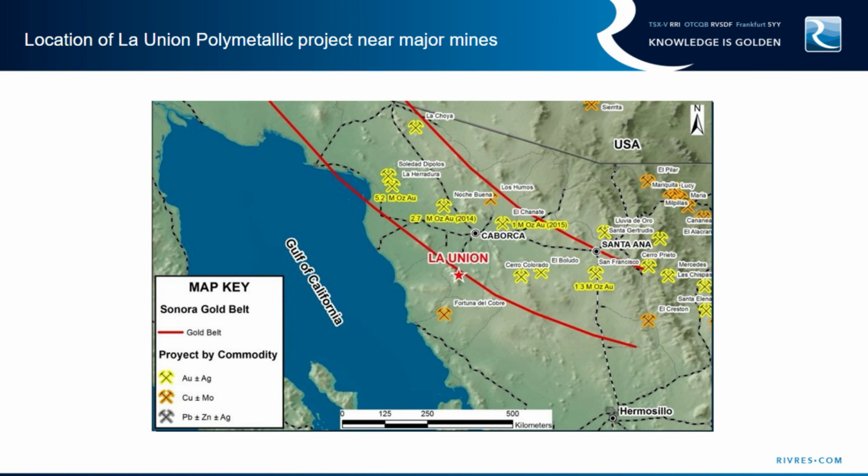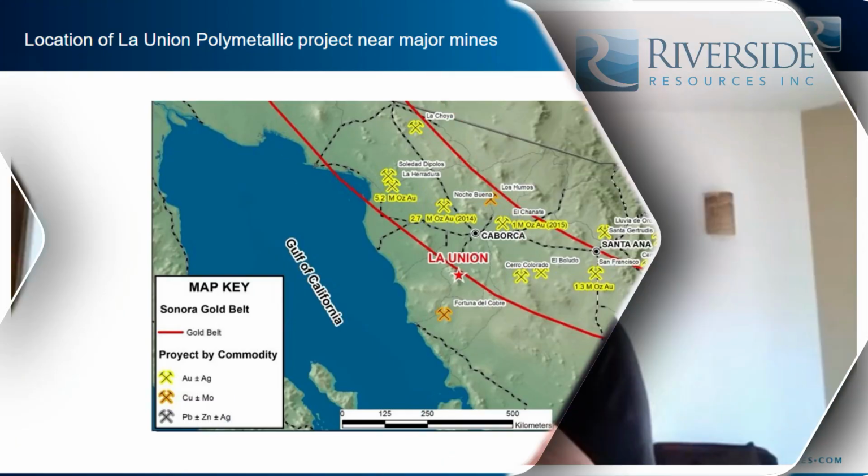But the system at La Union not only shows very similar features to those projects nearby, but what we found out is that the style of mineralization has some similarities with the famous Leadville Manto Chimney polymetallic system in Colorado in the US. So what we're looking for right now is actually low tonnage for extremely high grades.